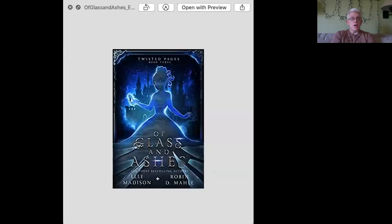One more book cover to look at today, and that is A Glass of Glass and Ashes by Elle Madison and Robin D. Mayle, I believe her name is pronounced, and I apologize if I was inaccurate in that. So I looked at this, and immediately I heard the Disney theme, when Tinkerbell comes up and it creates the whole Disney area. This really harkens to that. I feel like it has to be intentional because the castle in the background screams Disney to me too.